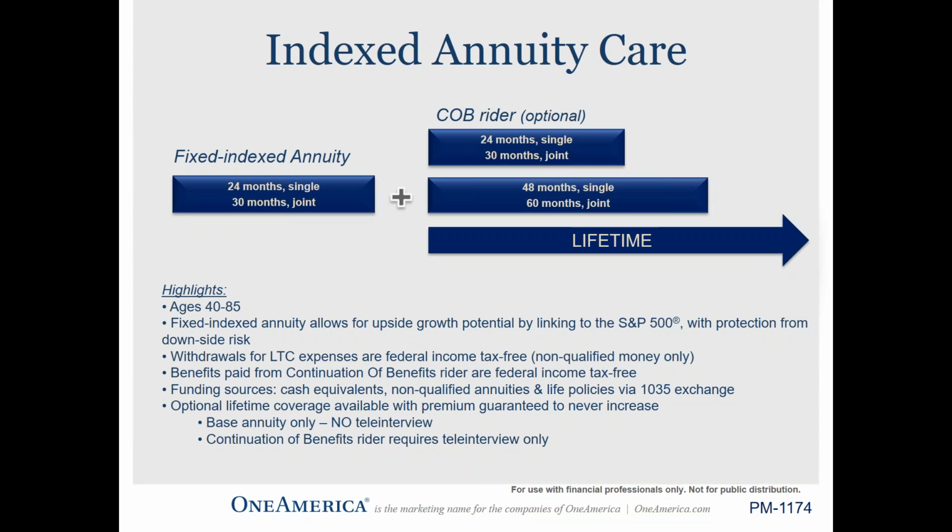Now the COB rider is going to be optional again, and the COB rider options would be to either double your annuity value, triple it, or create an infinite pool for long-term care with the lifetime option. With this option, you would pay for the COB rider either as a recurring premium or single pay, just like we did with Asset Care and Annuity Care 1. And you can do the base annuity by itself as well. If you just want an index annuity that has tax-free withdrawals for LTC use, just throw some money in the base annuity and don't choose a rider option.